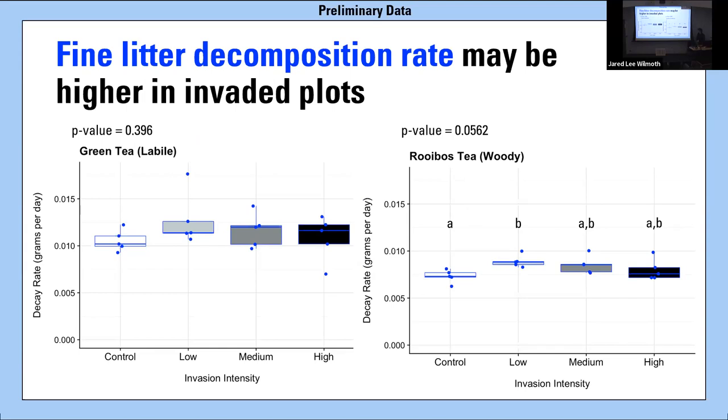Again, this looks similar to the soil respiration rate box plot. So you're seeing a big change between control and the invaded sites, but not much of a change that you would expect to see. Like there's a bit of a step down, which is likely again due to randomness and a low sample size. But it appears that invasion presence might be making this change. And hopefully this could be proven with a higher sample size in a different study.